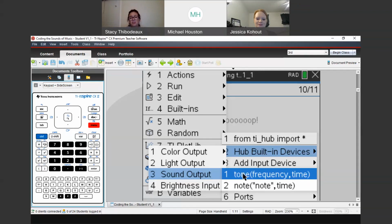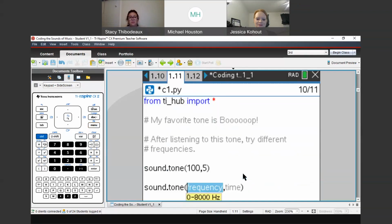If I put this in as a line of code, it's still menu, it's still a drop down, and it tells me my frequency, it went real fast, is from 0 to 8,000 hertz. I tell my students, go somewhere, I don't know, 550. Then if I tab over to time, it asks for your duration or time, which is from 0.1 to 100 seconds.